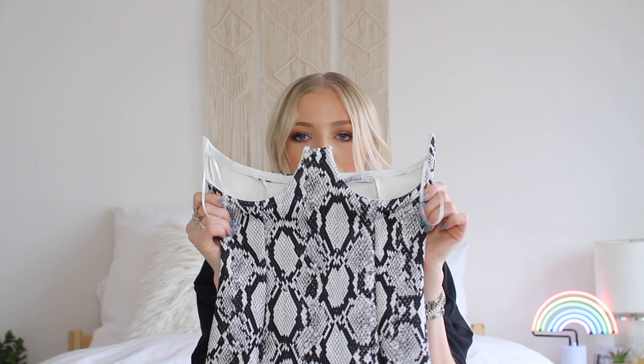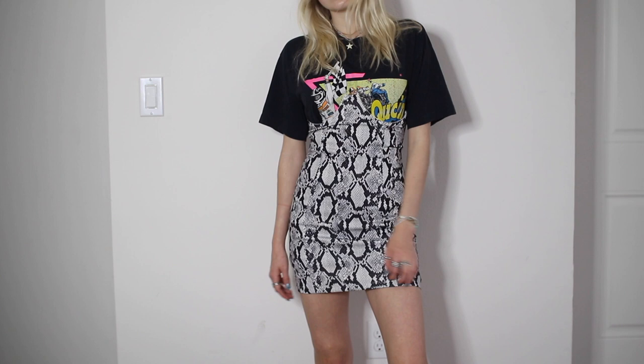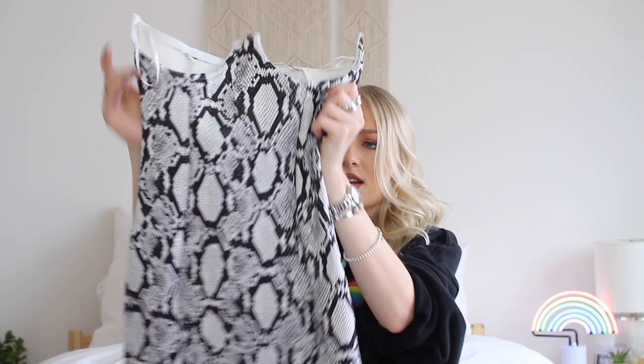This is from Doll's Kill as well, so if anyone's been looking for vibes like this, go to Doll's Kill. So it is this underneath bustier that just sits under here, and you can wear it with a really cool vintage tee or something, but it is a snakeskin dress. It's super stretchy and comfortable.